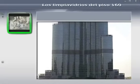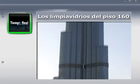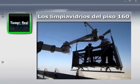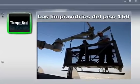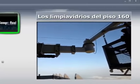La limpieza de las más de 24.000 ventanas de la Burj Khalifa, que representan una superficie de unos 120.000 metros cuadrados de vidrio, se realiza gracias a un sistema de unos 7 millones de dólares diseñado en Australia por la firma CoxGomyl. Su gerente general, Dale Harding, habló desde Melbourne en tiempo real.